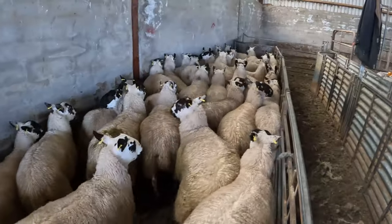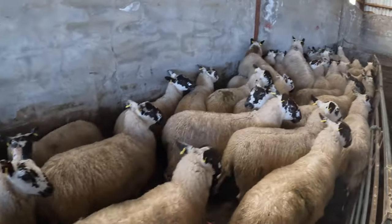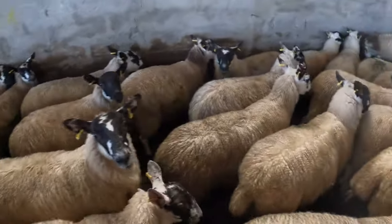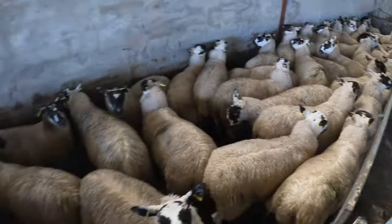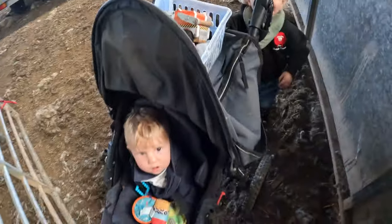Keep the skins right. So that you've seen them before, and then we'll get a look at them again after. Lovely skins though, they love this crimp, nice tight wool like this. They'll make good gimmers. Oh, nearly tripped over the top of the boys here.